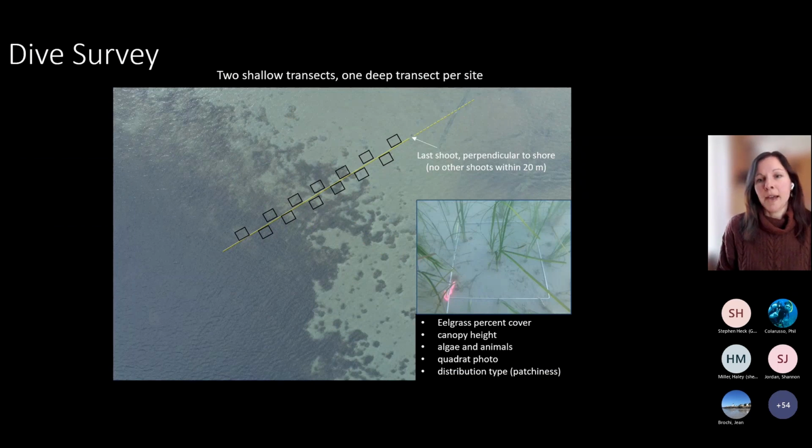And finally, the diver survey, the last piece of the data acquisition. 3 diver surveys were conducted at each of our 5 sites. There were 2 shallow transects and 1 deep transect. And at each transect, the divers would start in the dense part of the meadow and lay a transect out exactly perpendicular to shore, stopping when they found the last chute.